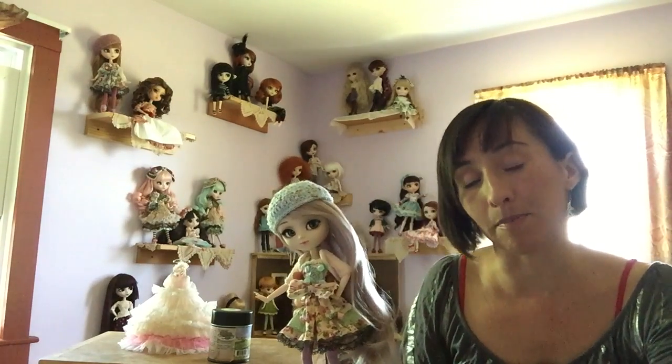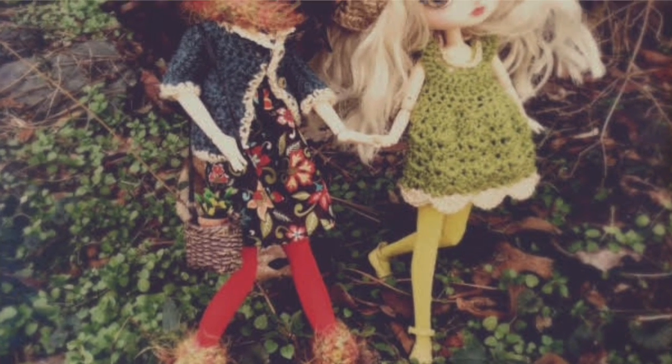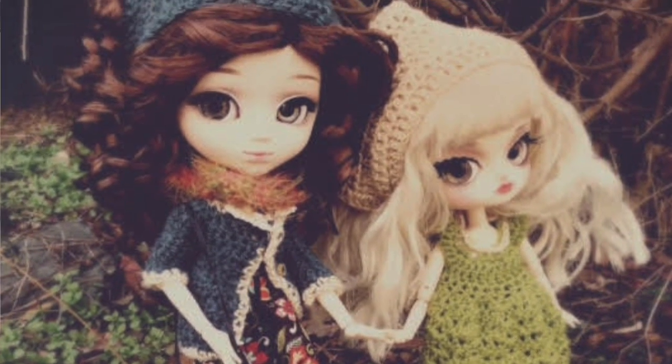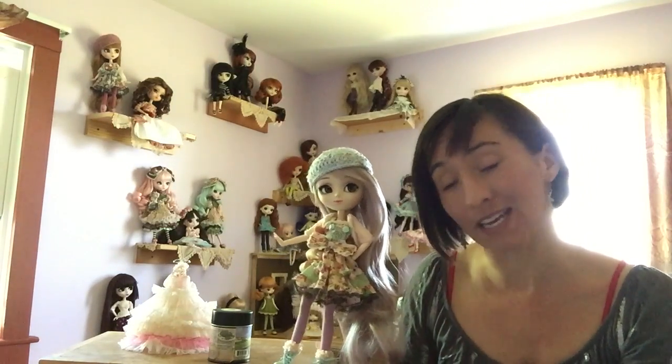I've considered maybe buying a second wig. But of course there's always a huge potential that I'll want to change Eliza's look. So maybe at that time Olivia can borrow Eliza's wig again.